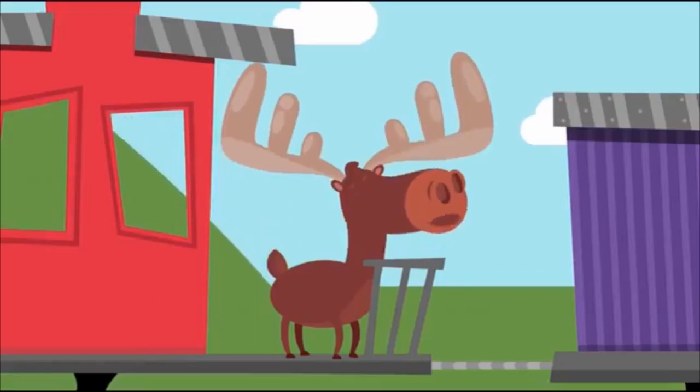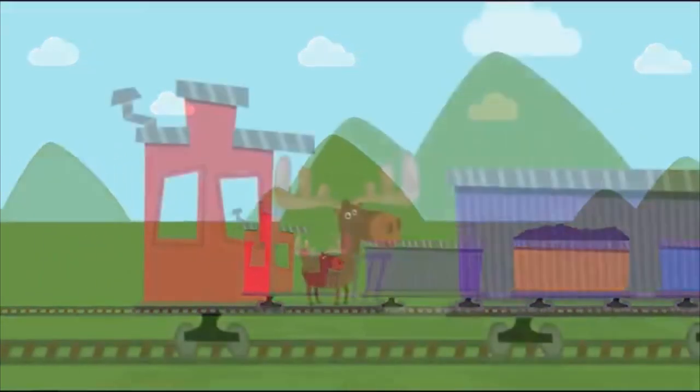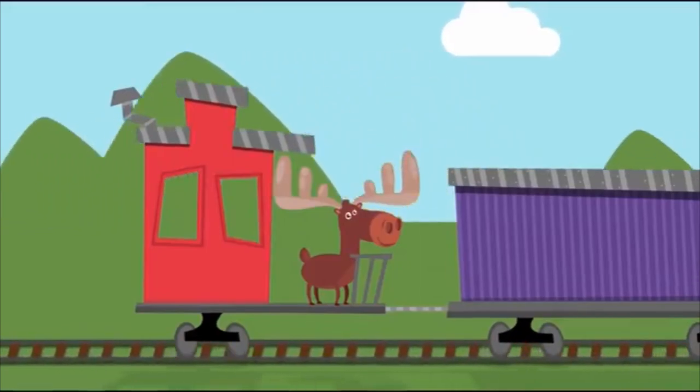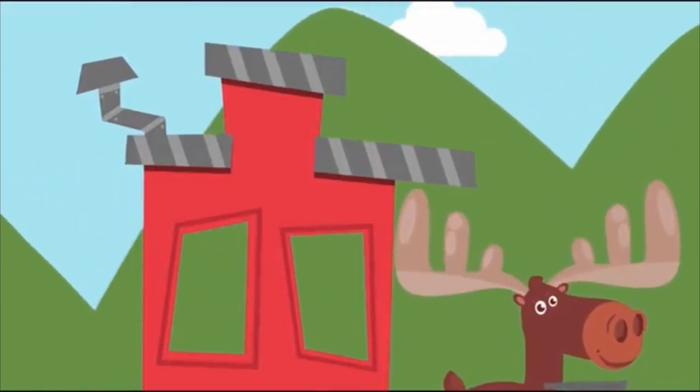Hey, Lucky, what's a caboose? Oh, let me tell you, Simo. A caboose is a railway car at the end of a freight train. And you can tell it's a caboose because it's got a high top covered roof.